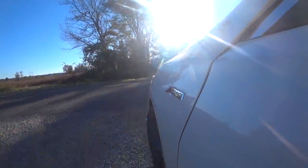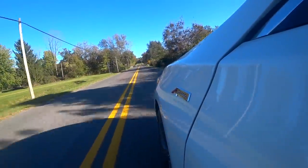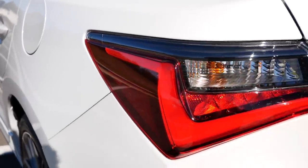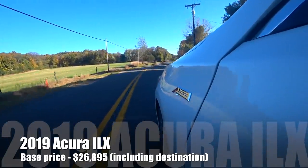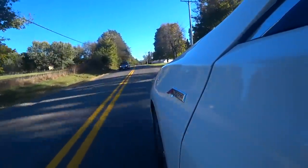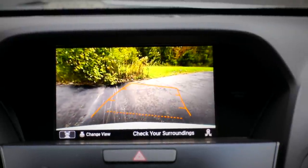Now let's take a look at all the different ILX trim levels and the equipment that comes with each. So standard on the ILX, you get that Acura Watch suite of safety systems that I mentioned earlier, a power moonroof, LED taillights, 17-inch aluminum alloy wheels, a 6-speaker audio system, a USB audio interface, Bluetooth, dual zone automatic climate control, a 10-way power driver seat, heated front seats, smart entry and push button start, a leather trim steering wheel, and a multi-view rear camera.